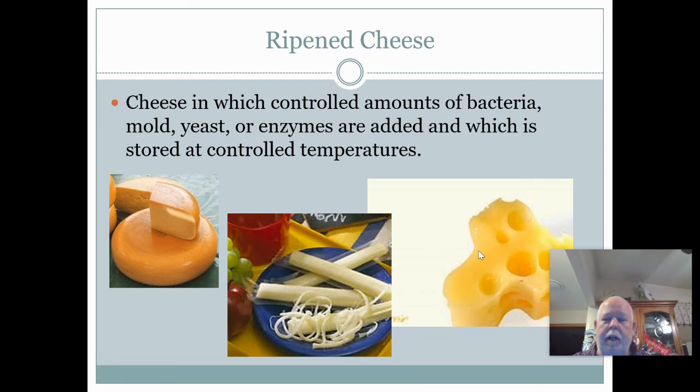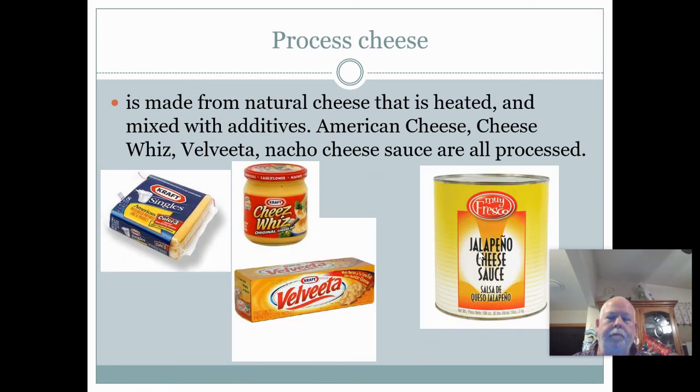Non-ripened cheeses are examples of like fresh cheese would be cream cheese or cottage cheese. Processed cheese, Mr. Mac doesn't like processed cheese. My favorite hamburger places are ones that have natural cheese. Not a big fan, never have been. I will eat it if I have to, but if I can avoid it, I would like to.